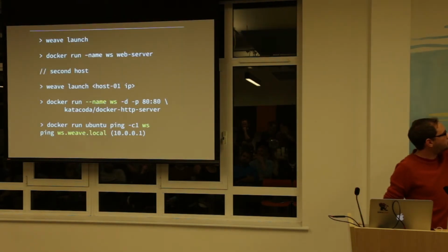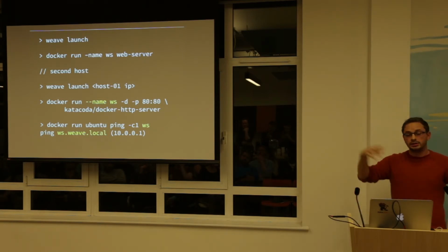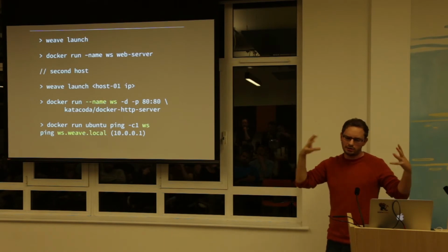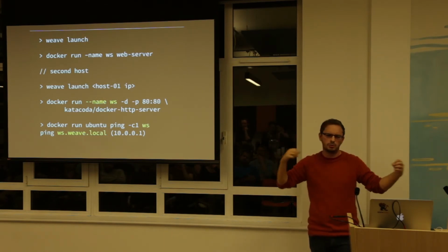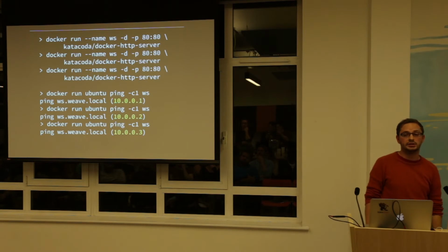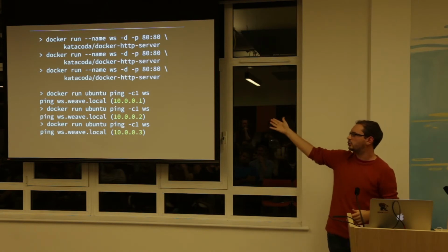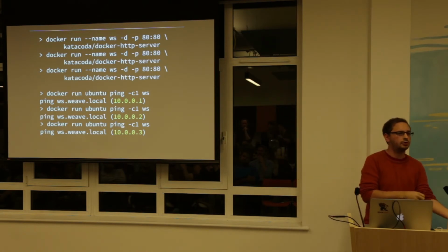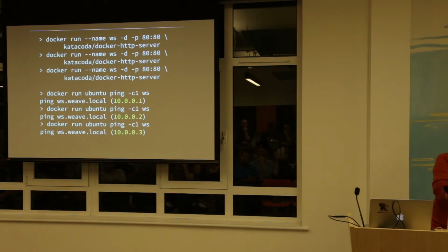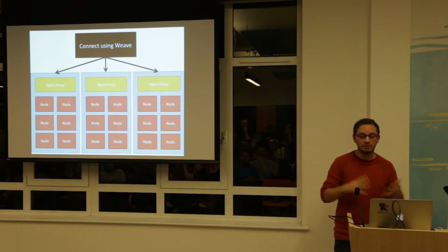For example, on host 1, we can run Weave launch, we can run a web server. On the second host, we connect it to the first host, and then all the commands are just transparent. They can talk across machines, and now we can start actually being a little bit more redundant and scaling across multiple different environments. And so what we can do is if we start 3 different HTTP servers, Weave will detect this. It will connect them all up using Weave DNS. And so when you try and access one of these containers, it will give you a different IP at random every single time. And so now you've got load balancing at your process level by using Nginx proxy, and you've got load balancing at the machine level by using Weave, which is very nice.